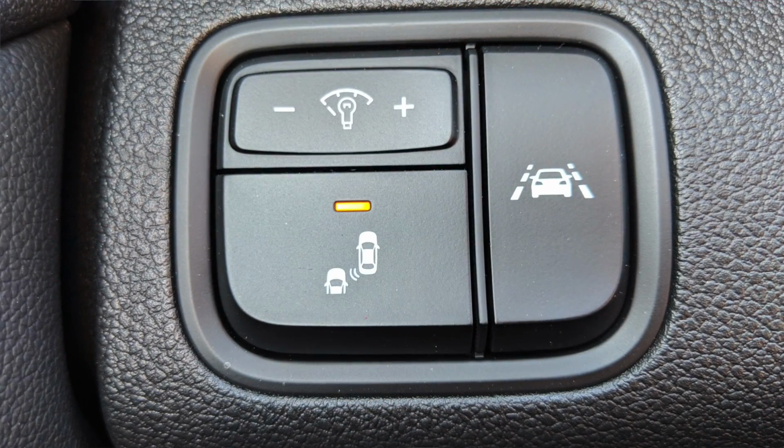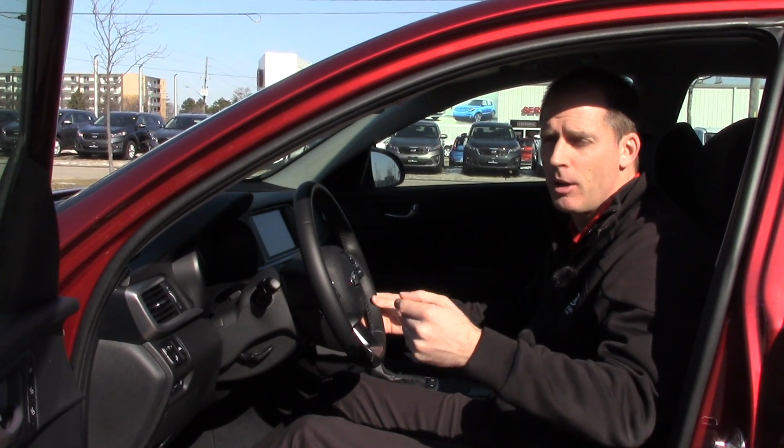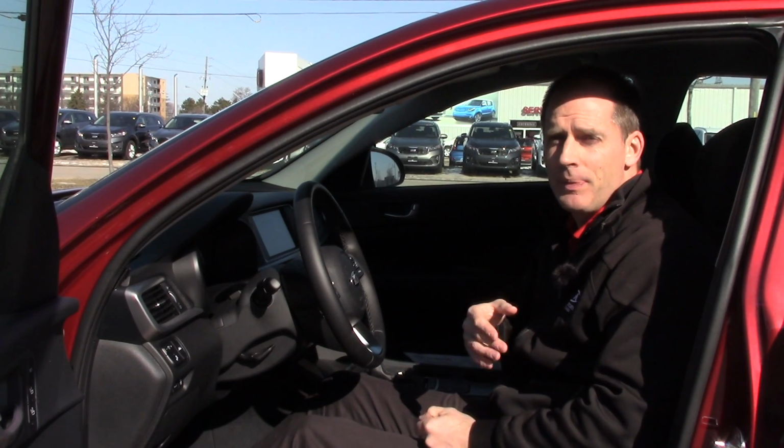So, blind spot detection, you've also got that in an LX Plus, which means you have little orange lights in your mirrors. As somebody's coming up in your blind spot, the little orange light in the mirror will light up. That'll tell you that there's somebody in your blind spot. Super helpful.